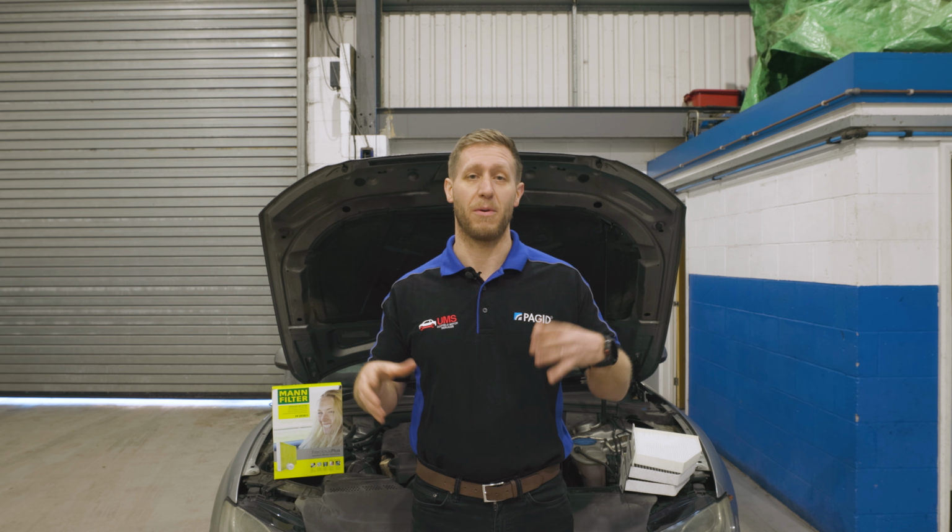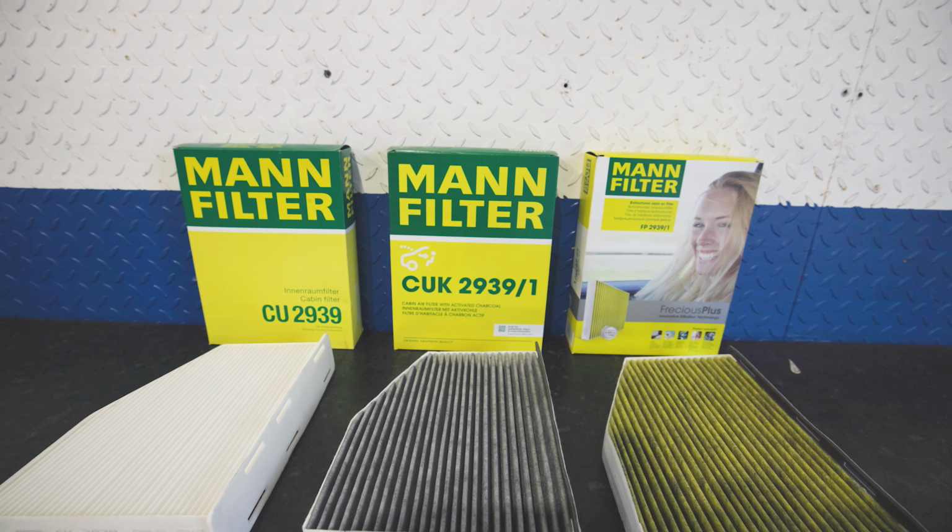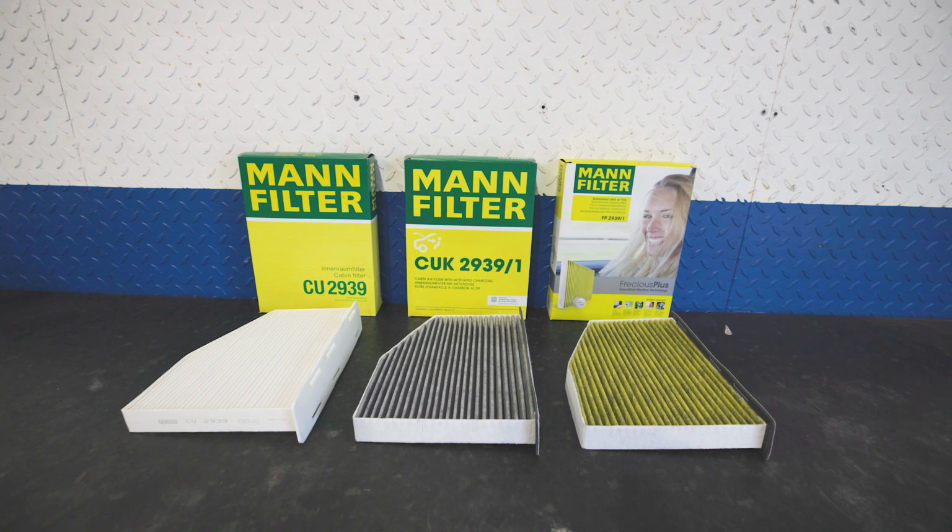Right, so we are here today with MANN Filter, and they do some fantastic products, but obviously we're here talking about cabin filters today, and they do 3 levels of filters. They all have various different protections. So you've got the basic one, which we'll take a look at next. You've got the activated charcoal one, and then you've got the top of the line one, which is their Freshest Plus cabin filter. So let's take a look at them.